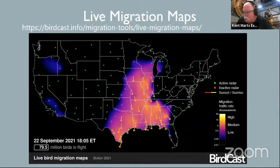Right. And they'll migrate together. Then maybe in a week or two or three, a different species of warbler will decide it's their turn, and they come all together.